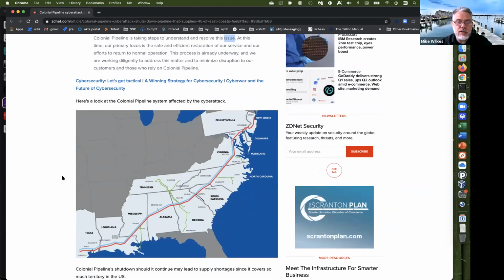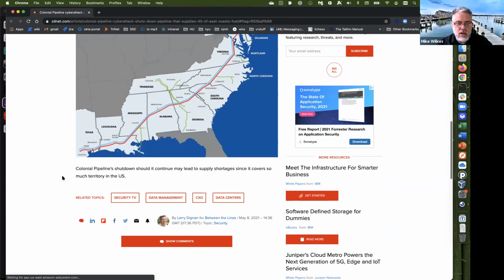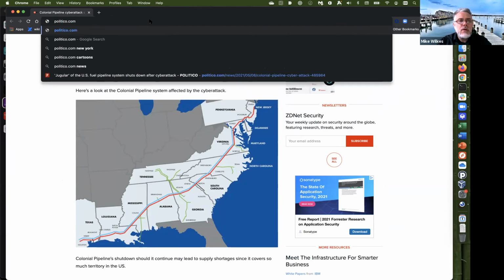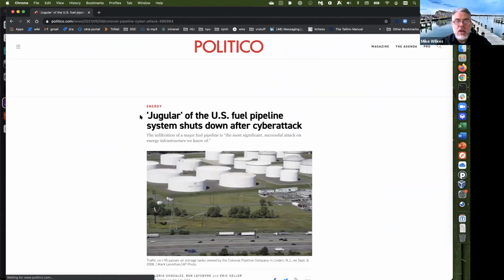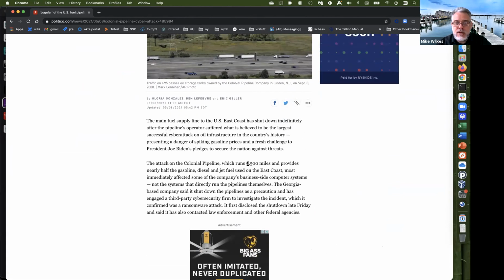Here's a picture of the pipeline. I think it's something on the order of 5,000 miles. Is that right? I think it was a different story that had even more info. Politico.com, Colonial Pipeline, I think was the other story that I saw. Yeah, this one uses the word jugular. The jugular of the U.S. fuel pipeline shuts down after a cyber attack. Very dramatic, yeah. 5,500 miles, and it's stopped at the moment.